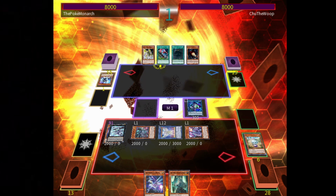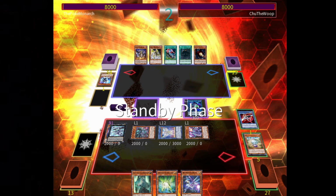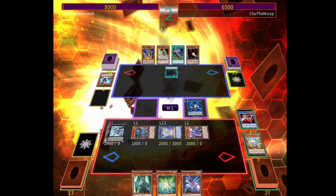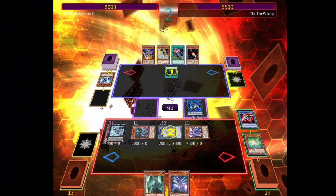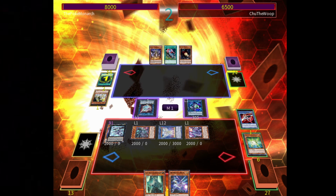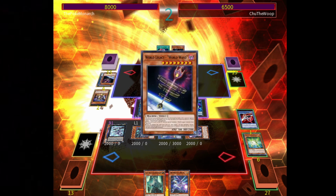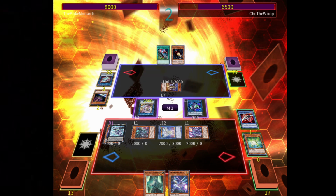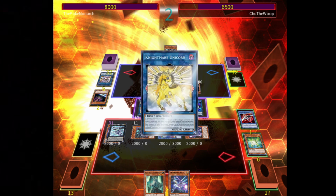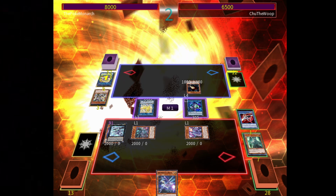Then we get Phantasmade, which we negate, and yeah, that's it. It's our opponent's turn. He uses Herald of the Abyss, declares Light, and we negate it. From that point, he goes into Brass Bombard, Almirage, Orcus Nightmare, Galatea, and there's really nothing we can do to stop any of his plays, but luckily we have a 3k body on the field. He goes into Nightmare Unicorn, sends our Ultimateness back, and we stop with Ghost Bell.